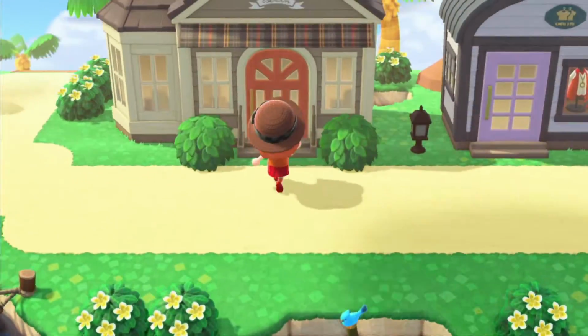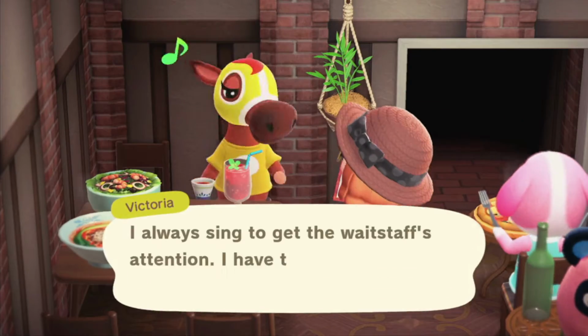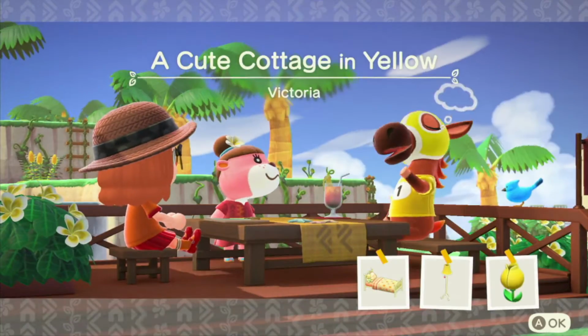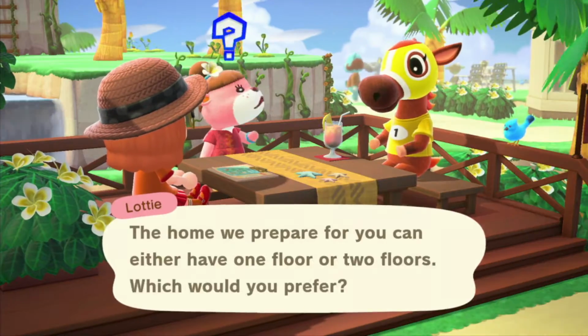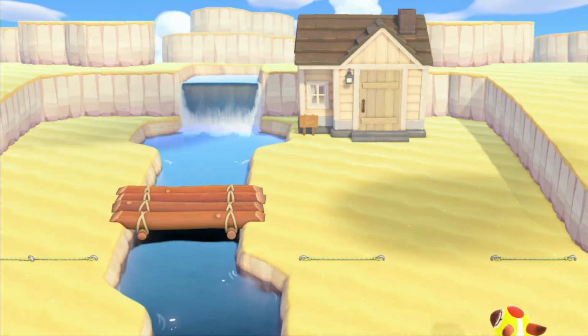Maybe cottage is the more appropriate word? She asked for like a cute yellow cottage, I think is what the name of it is, so that's what we give her, a cute yellow cottage. Hopefully you agree that it's cute and yellow. I'm not entirely sure you could contest the yellow aspect, but you may not think it's cute. I think it's pretty cute.